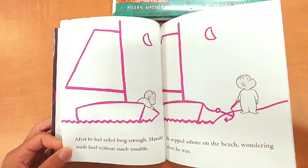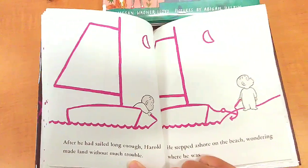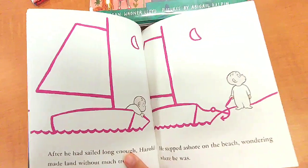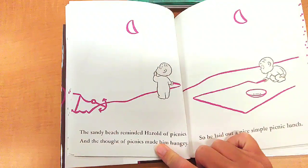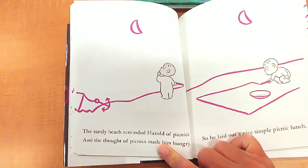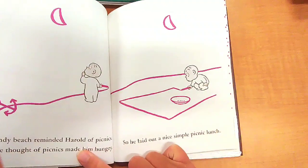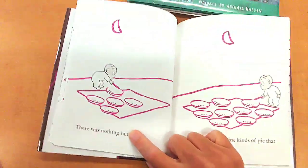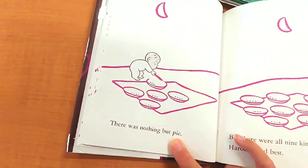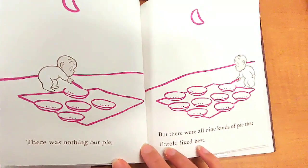After he had sailed long enough, Harold made land without much trouble. He stepped ashore the beach, wondering where he was. The sandy beach reminded Harold of picnics, and the thought of picnics made him hungry. So he laid out a nice, simple picnic lunch. Very creative, very smart. There was nothing but pie. Oh my gosh. But there were all kinds of pie that Harold liked best.